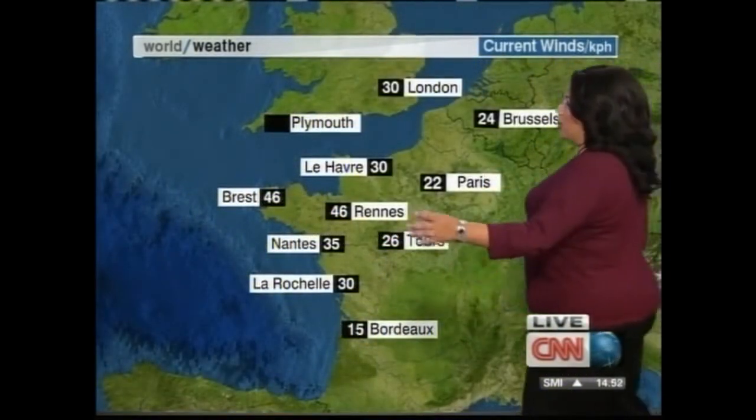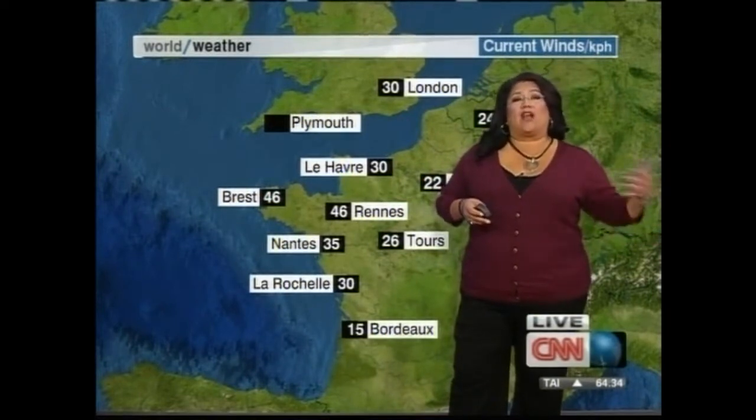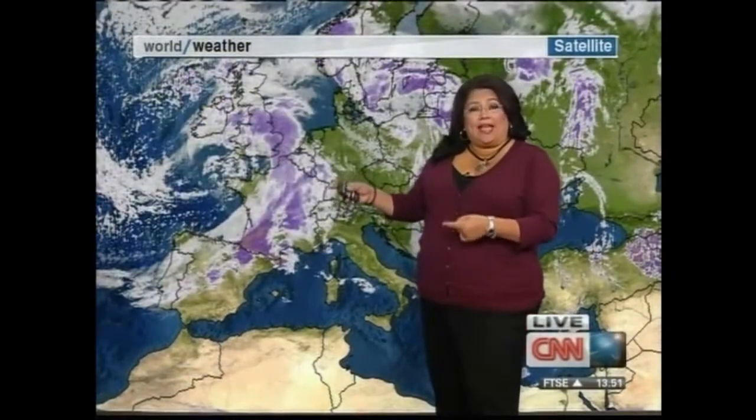30-kilometer-per-hour winds in London. And look over here, as we head into France and northern Spain, that's where the strongest winds really are. Notice over here in Brest, as we head into Brittany, I've seen wind gusts over 100 kilometers per hour in the last 24 hours. Just remember yesterday, we had wind gusts over 120 kilometers per hour. So we're looking at hurricane-force winds along this area through the rest of the day today as this next weather system continues to move inland.